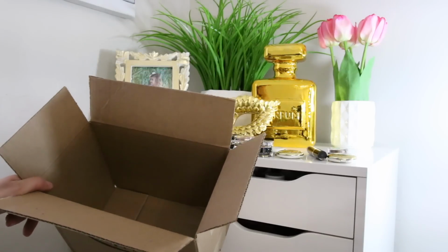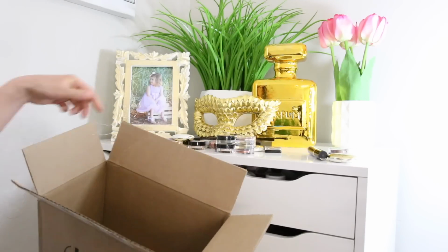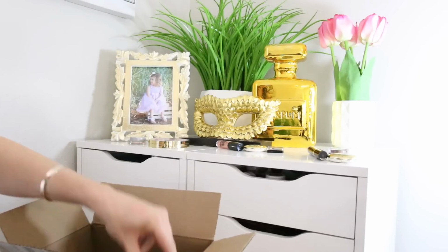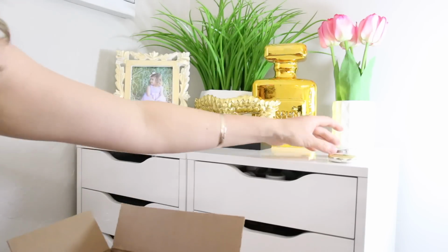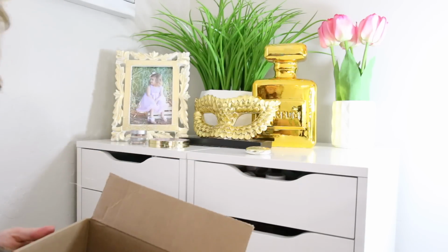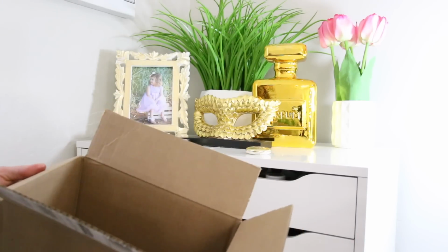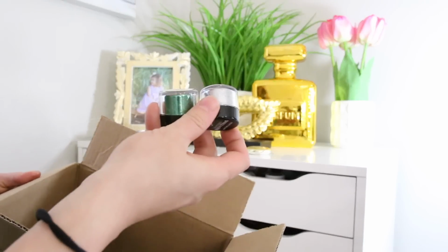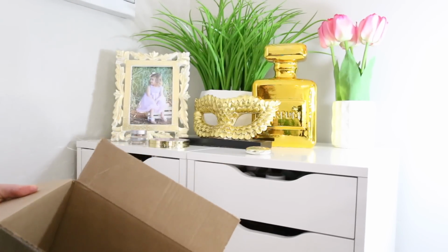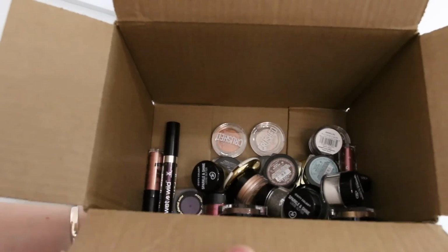So I have a box right here. I'm gonna put all the ones I'm getting rid of in the box. 1, 2, 3, 4, 5, 6, 7, 8, 9, 10, 11, 12, 13, 14, 15, 16. This one is 17, but it's broken. 18, 19, 20, 21, 22, 23, 24, 25, 26, 27, 28, 29, 30, 31, 32, 33. There's 33 in here I'm getting rid of.